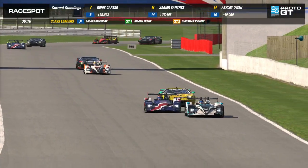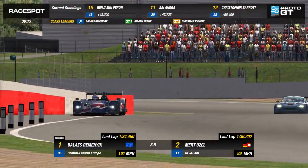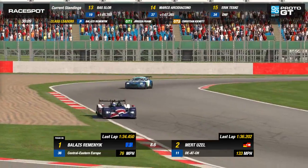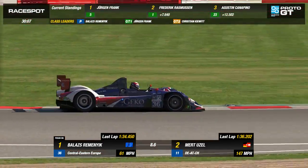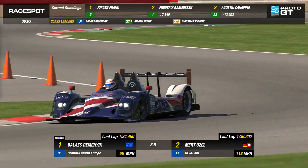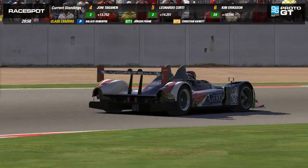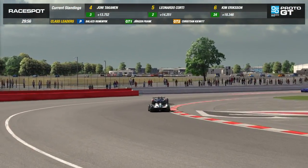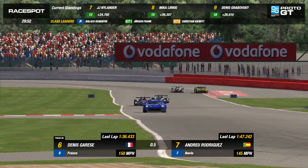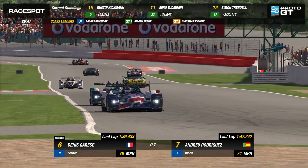Gap 7 seconds now between Ertzl and Remenik. That's a big gap, but Ertzl has managed to get through on Gabor Mex for that position. Mex in third place. He's got 8 seconds back to Langer. Langer has about a second to Perez, so those two cars still very, very close. 1.1 seconds between the Odox teammates. Andrew Rodriguez in the sister car, well, he's been passed by Dennis Garise just now from Gecko Vortex. Move Garise up to P6 at the moment.